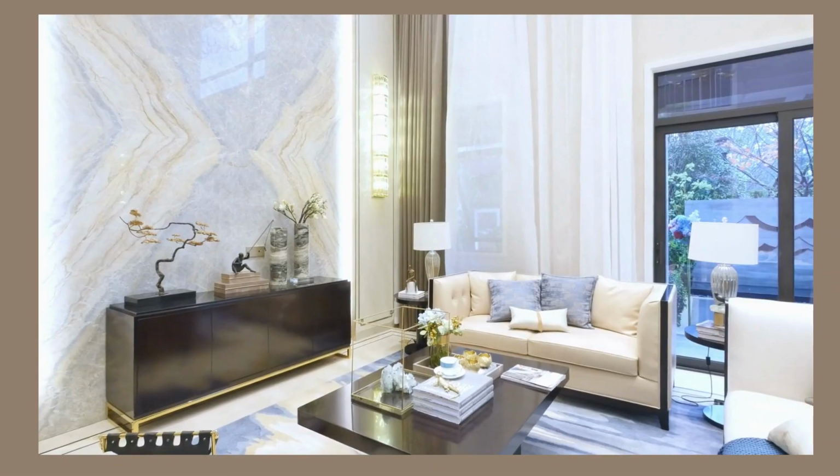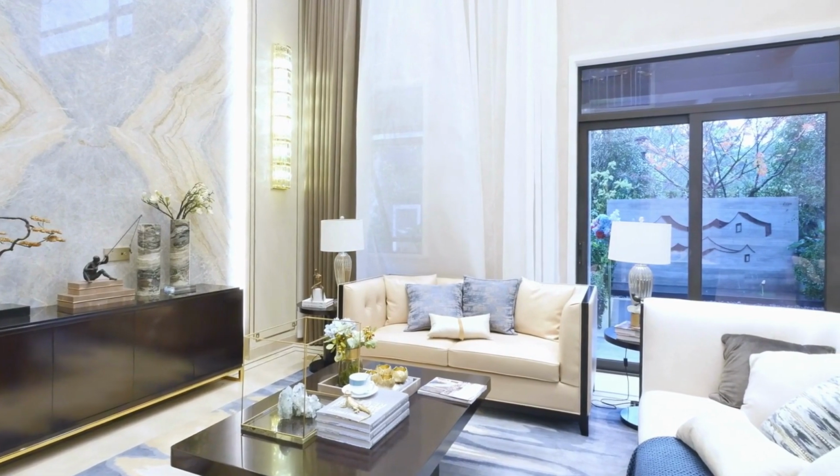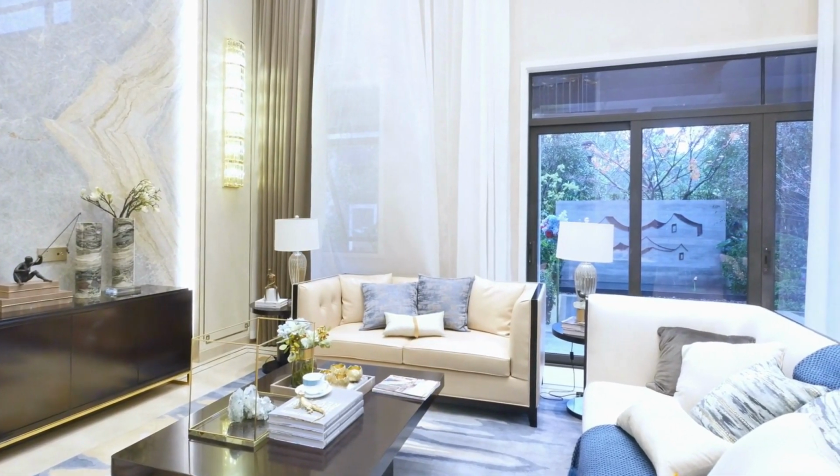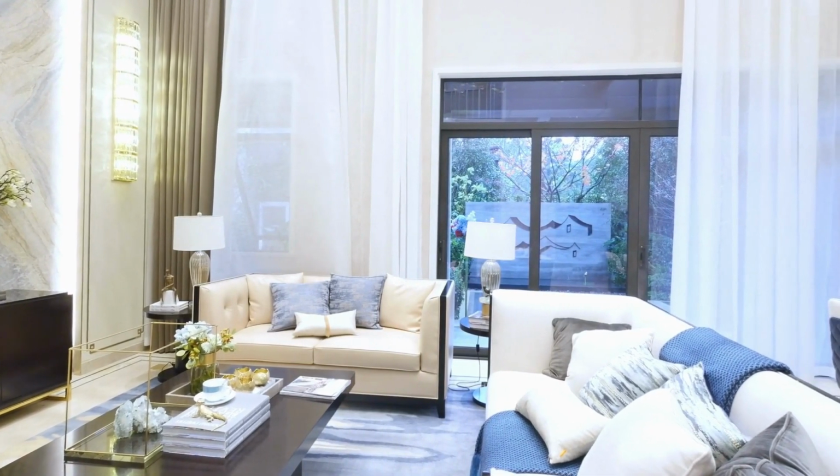The third important element for any living room is its lighting. For a perfect decor, lighting is a secret weapon to infuse life and character into your living room. It's not just about what you see, it's about how you feel. So, let your living room shine.